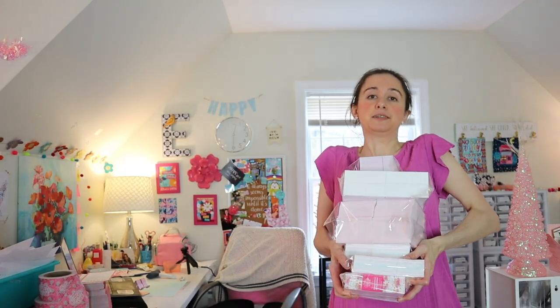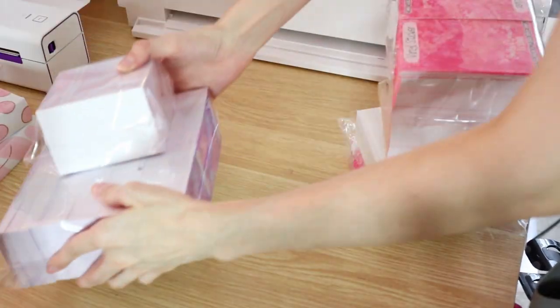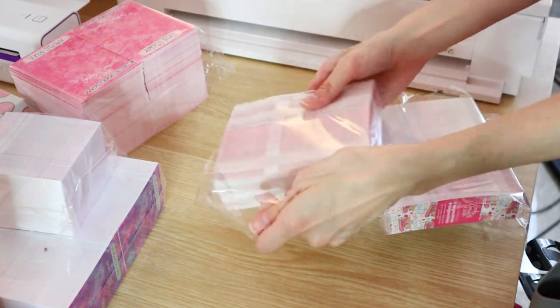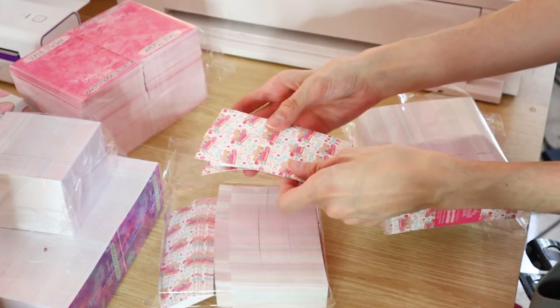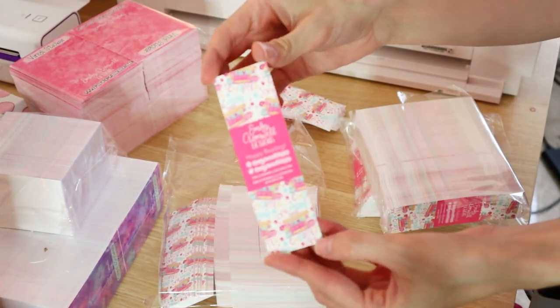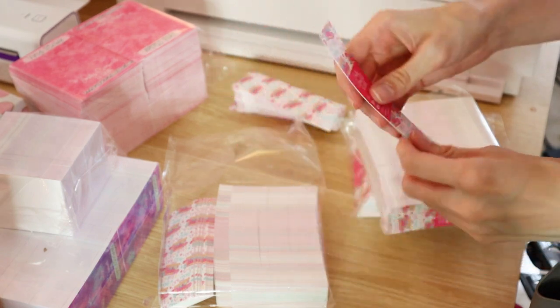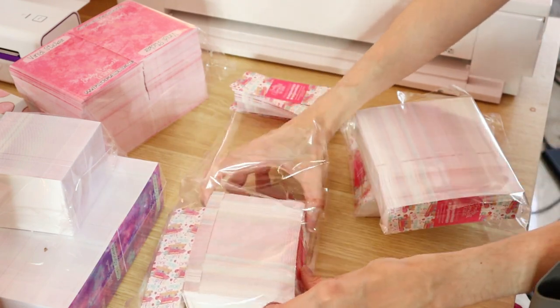I just got a big delivery of backer cards and new business card bookmarks. Oh, I love these. So these are going to be the new freebie bookmarks that are going to be going in all the outgoing orders. They came just in time too because I just ran out of the other ones.